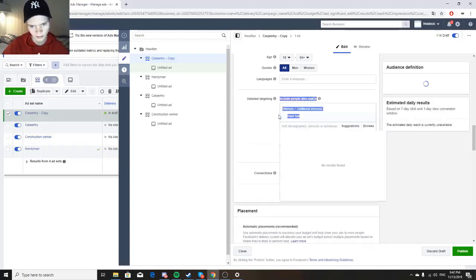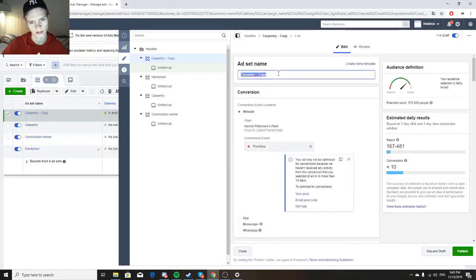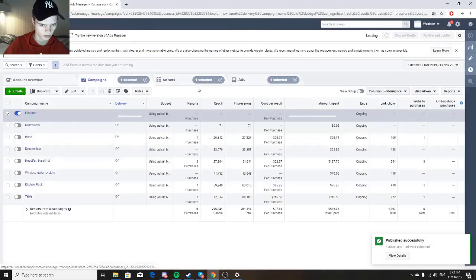Here we got hard hat. It's not really that big, but it's worth testing when it's so close to what we're actually selling. So let's publish this one. And you are supposed to have 7, just like I said. I'm not really going to put in the time to make 7 just to turn them off, but I can show you guys one campaign really quick.